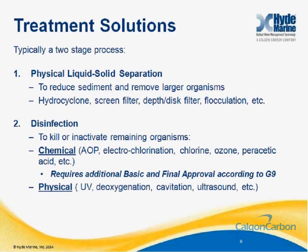Treatment systems are typically made up of two stages, a physical separation stage and a disinfection stage. Some systems have multiple stages, but ultimately each stage can be classified as either a separation or a disinfection stage. The separation stage is typically made up of some type of filter that removes the larger organisms and particles, and the disinfection stage consists of one or more components that inactivate the remaining organisms in the ballast water.